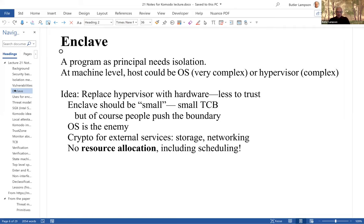And the main drawback of either one of these things as a secure host is that they're complicated. And consequently, they probably have bugs. The idea of enclaves is to replace certainly the operating system and even the hypervisor with something much smaller and simpler that concentrates just on the security aspects of isolation and doesn't worry about all the other things that operating systems or hypervisors worry about, like input, output, and resource allocation. So the idea of the enclave is it should be small. It should have a small trusted computing base.